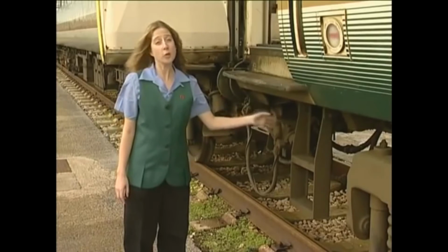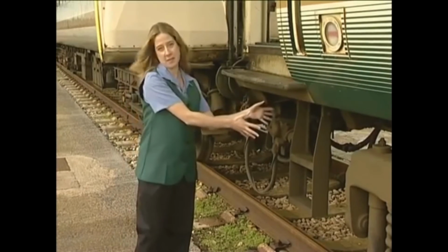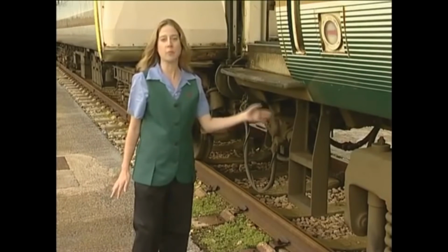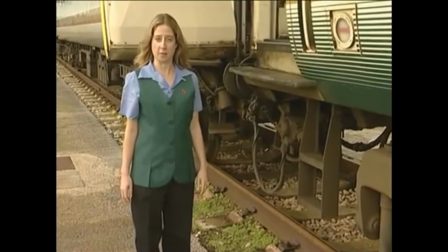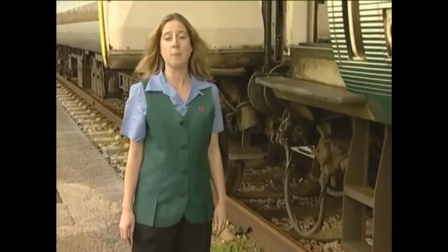These steps are only fitted at alternate doorways and are inset, so it's difficult to see them. So make quite sure the door has these steps before adopting this method. Once you're safely down, small children can be passed down. Once detrained, passengers must be kept together and move quickly to a position of safety away from any running lines.